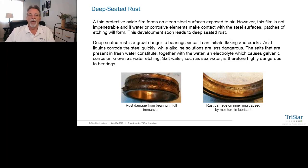Even moisture, if you've got bearings in an application that are outdoors, you're going to get some amount of corrosion in those bearings, even with stainless steel bearings sometimes. So what you have to really depend on is for the metal to be doing what it's supposed to do properly, the lubrication doing what it's supposed to do properly. But when you start this process of deep-seated rust, it will start to flake, it will start to corrode the steel deeper and deeper. And eventually you will actually have catastrophic failure, or basically a wear failure that takes place.